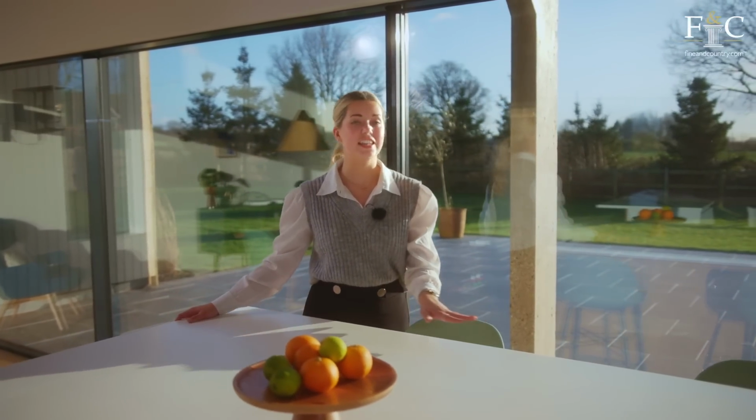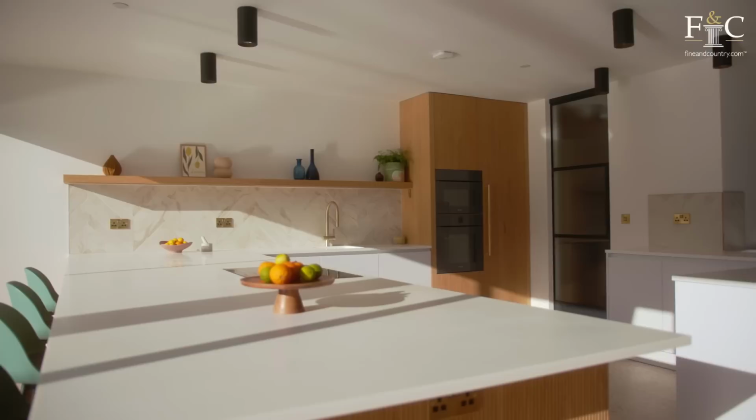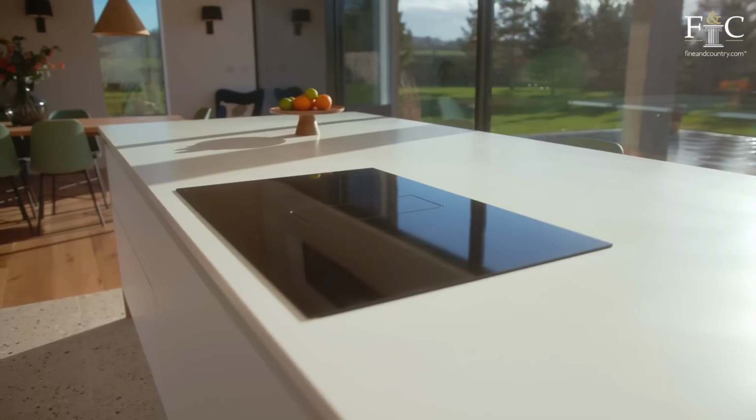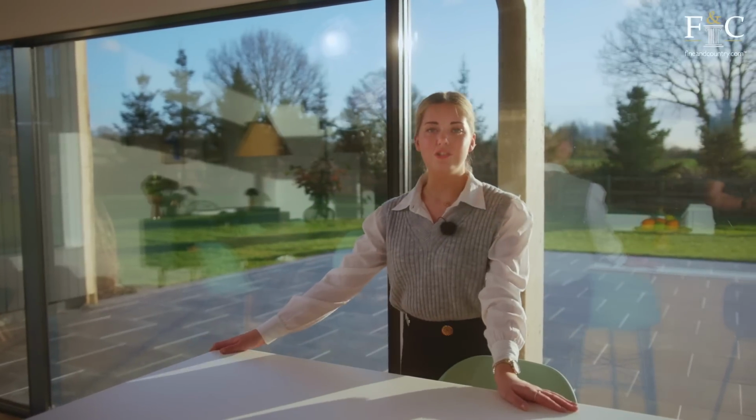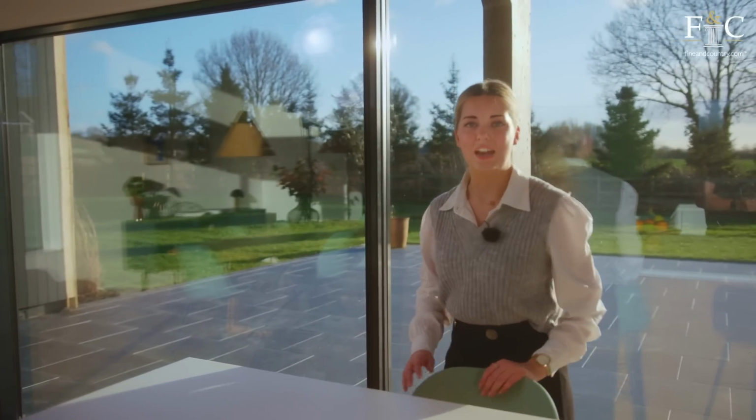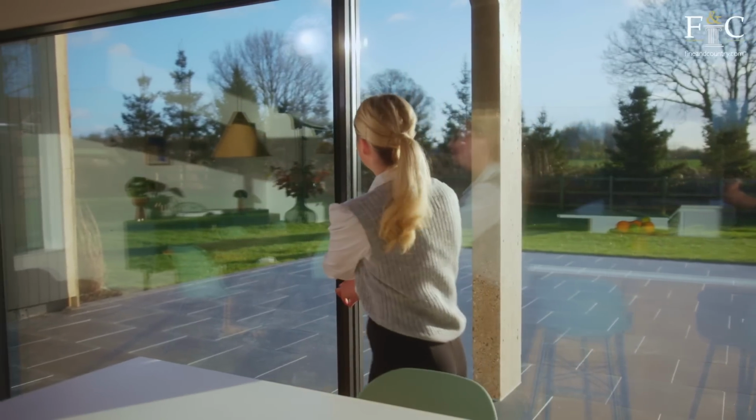Now, I just love any kitchen that incorporates a breakfast bar into the design. I think they're great for socialising, especially for a family. The kitchen and dining room is fully glazed to one side with a sliding door offering access to the covered patio. Let's check it out.